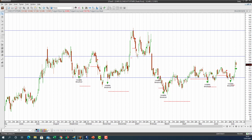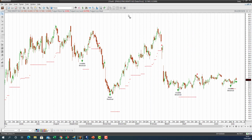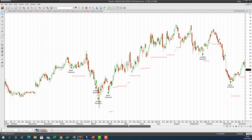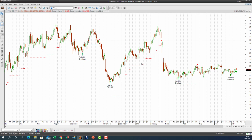On Checkpoint. Ping Identity Holdings, PING. Major reversal, caught that one beautifully, hit the stop loss there just before the big gap. Got plenty of time to get out there. Fantastic trade. Look at the major market reversals. I like trading the major market reversals because these can tend to be multi-week, multi-month type positions. And you can see if you just traded these major market reversals, you would have done quite well on this particular stock. So the current trade, it's in along the volatility breakout signal there.